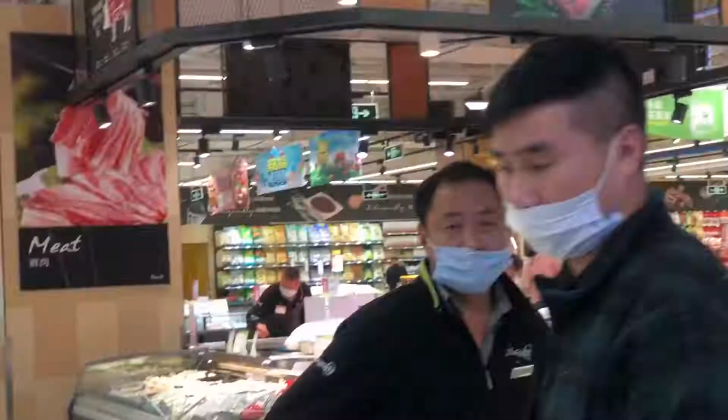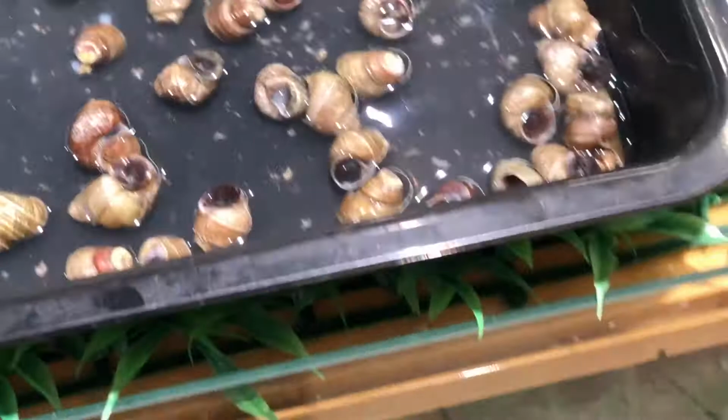People are looking at me like, what's this girl doing? What's she doing? So all these things, they look scary. I don't think I can ever eat them. But there are also seaweeds. These are seaweeds. So this is like snail, but it's very tiny, tiny, tiny snails.